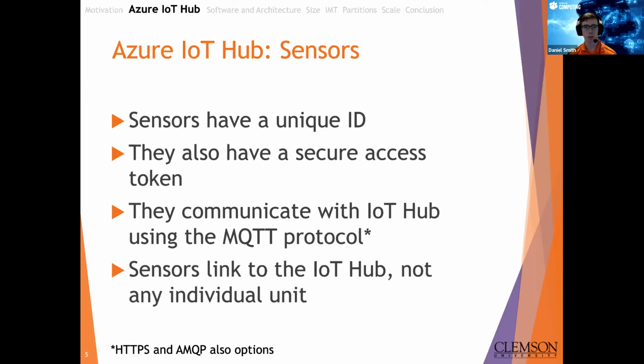Then I also want to talk about sensors. Sensors are the ones that are sending data to IoT Hub. In Azure IoT Hub, they have a unique device ID. Each sensor also has its own secure access token so that it can communicate with IoT Hub securely. The preferred protocol for communicating with IoT Hub is MQTT, although HTTPS and AMQP are options. And one thing to note is that sensors link up to one IoT Hub, not the units, but the IoT Hub. Next slide.